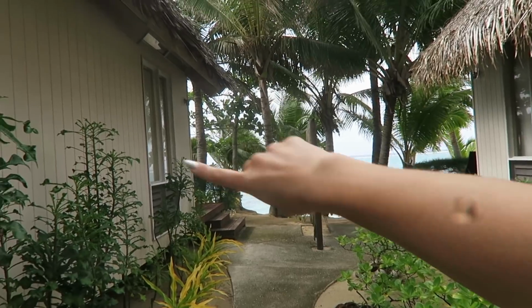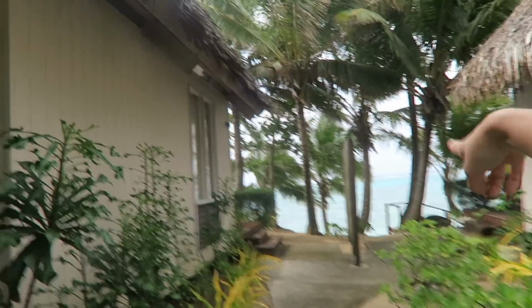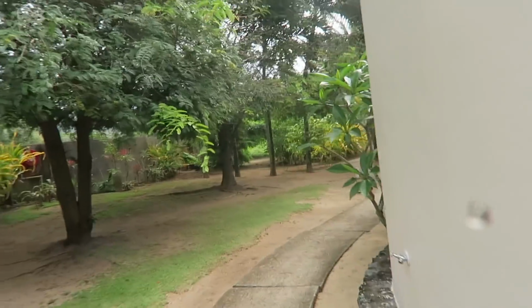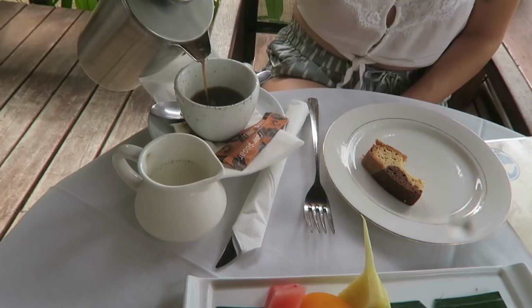And so this is our little bungalow. So the walkway just goes to there, and there's the beach, and then you come around here, and you can find the breakfast area. So I've arrived at breakfast.